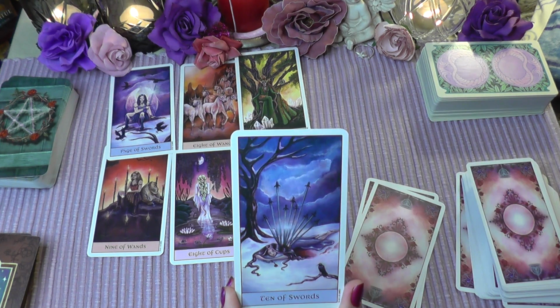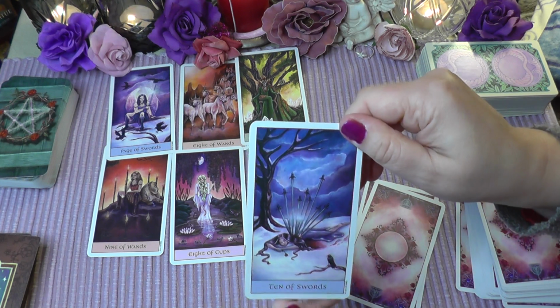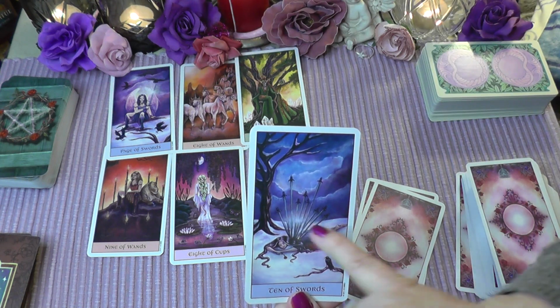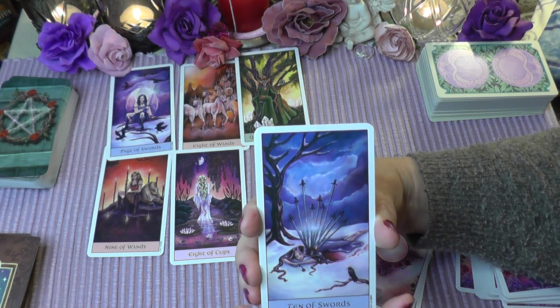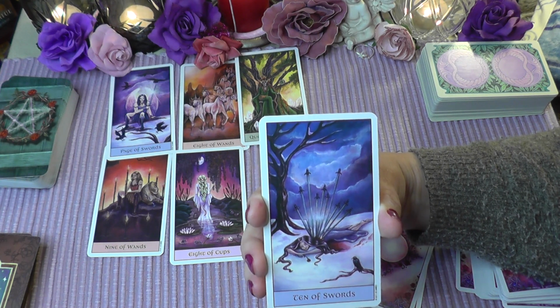But also remember that this card, 10 of Swords, is kind of the end of the suffering. And you also see that the clouds are clearing here, and the sun is on the horizon in the back. So the 10 card is where everything ends. It's the end of something, and then you start anew.